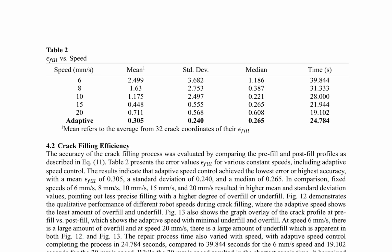Crack filling efficiency evaluation. The crack filling efficiency of a novel robotic system is evaluated through a comprehensive methodology. Adaptive speed control is employed to optimize the filling process, ensuring the lowest error and highest accuracy. This approach allows for real-time adjustments to the robotic arm's speed, adapting to varying crack geometries and complexities. The results, as presented in Table 2, demonstrate the superiority of adaptive speed control over fixed speeds.